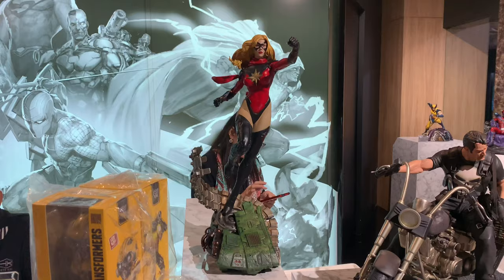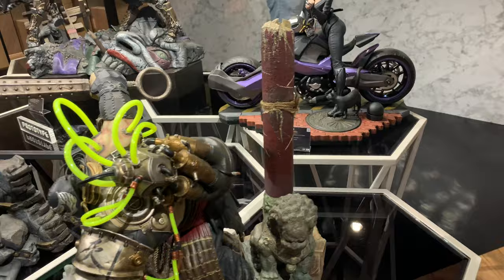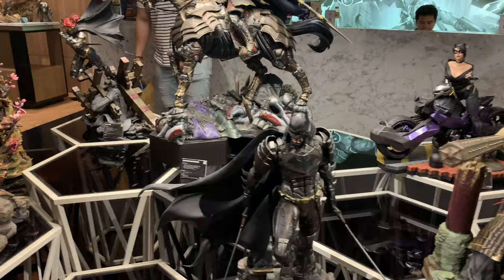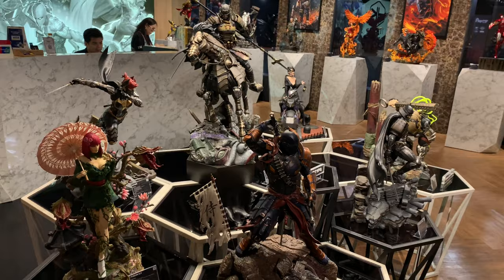Then back to the DC line of the Samurai line. We have that Catwoman, great sculpt. Here's that Bane. You have to put him at the top. Then we have Batman. We have the Batman Shogun on the horse back there. We have here Deathstroke, which I wish they would have given him a bit of a different pose to see that sword at the back. Poison Ivy, and much more.